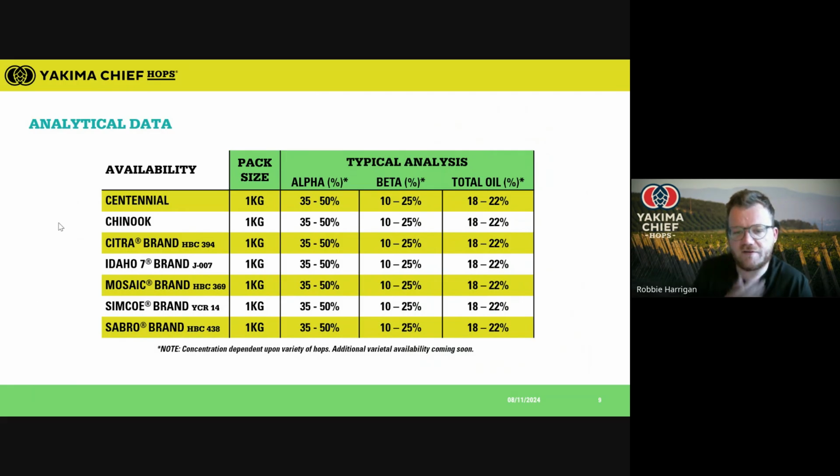One thing to be wary of is that there is a high alpha acid content in the product. So make sure you account for that when doing your calculations, in terms of utilization in the whirlpool. But pretty straightforward, to be honest. We try and shoot for that 20% oil content, so it's a higher oil content than perhaps comparable products on the market.